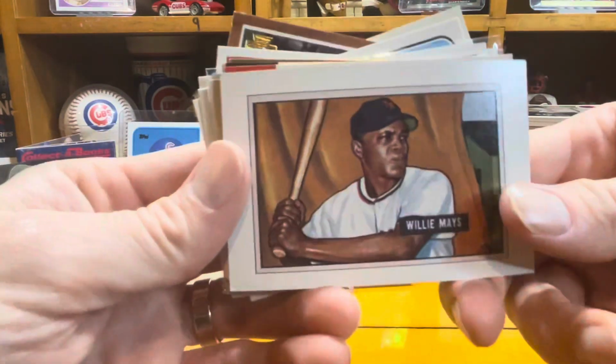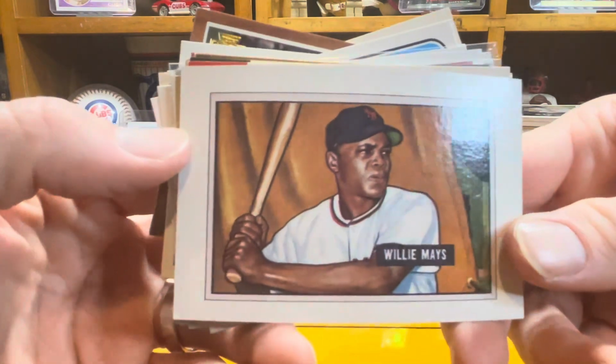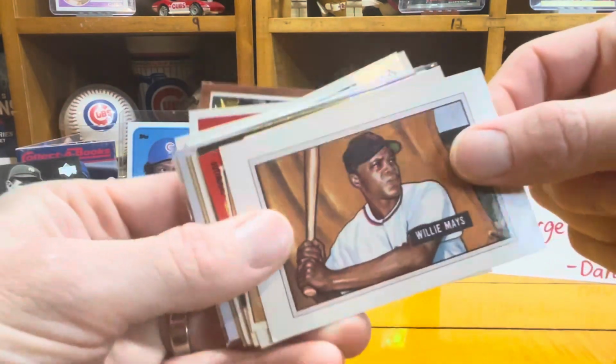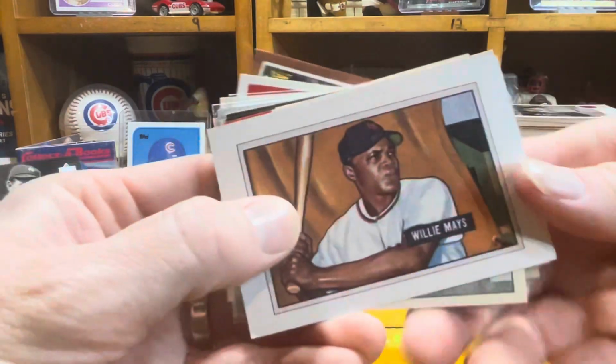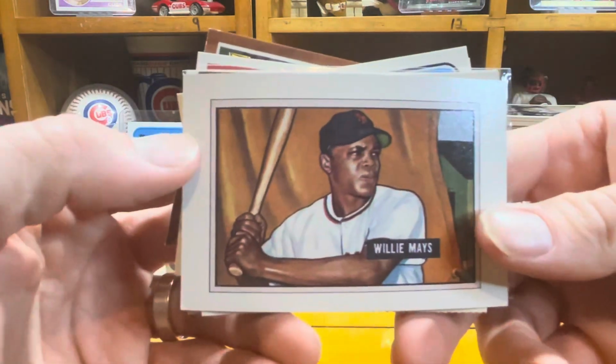Here's the 51 Willie Mays. Several of you have this also, and this is the 1989 Bowman version. Okay. I remember getting those, though, thinking, man, I got a Willie Mays rookie card.